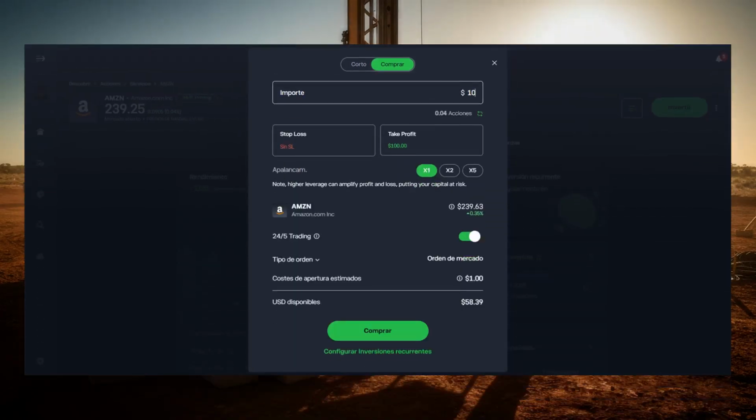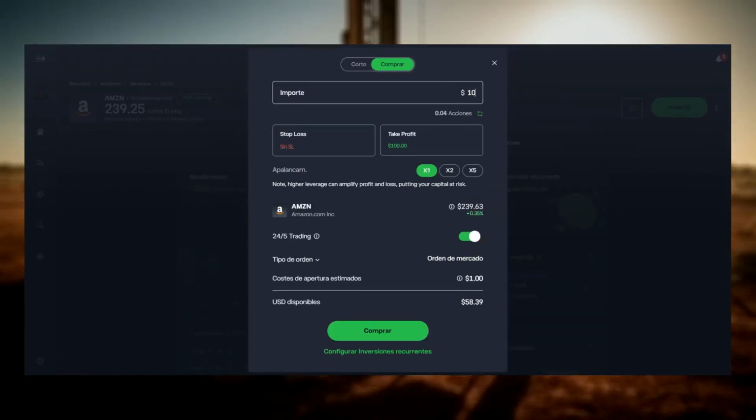To place a buy order, click Invest, enter the amount you wish to commit, then carefully review and confirm the order. If the market is closed, your order may be queued or executed when trading reopens. If there are insufficient funds, the platform will prompt you to add money before it can confirm the trade.